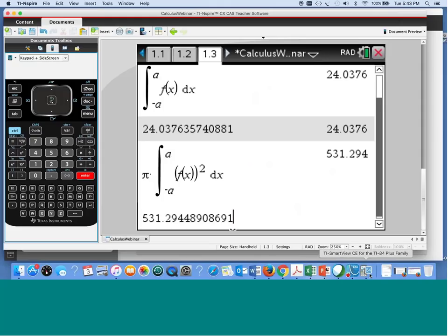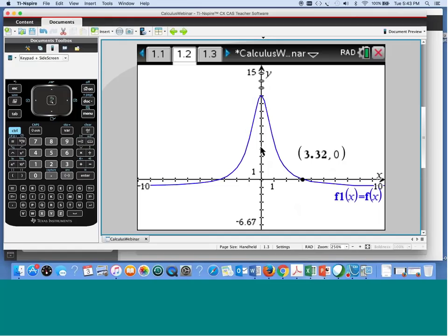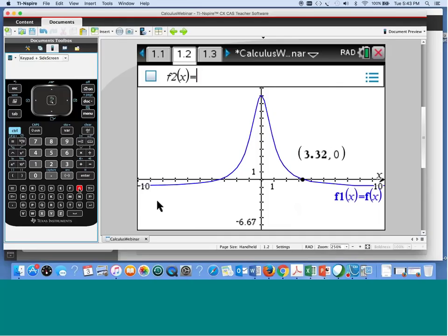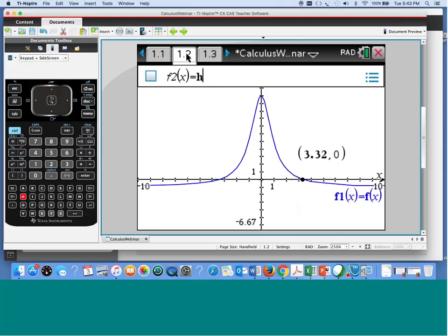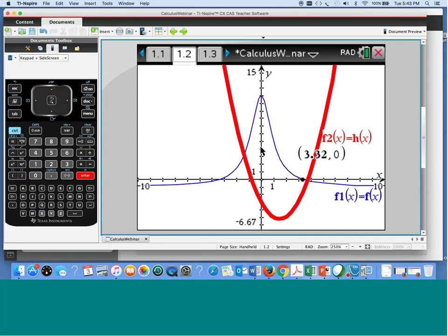Okay. So let's look at the graph of our other two functions. I'm going to go back to the graph. Actually, just pull up the graph entry line. And I'm going to change F1 to g of x. That was the function that was defined on the previous page. I'll go back there real quickly so you can see. So here's our g of x and h of x. We're going to graph both of those. So F2, we'll put in h of x. And then we should get, whoops, I guess I didn't get my first one in there. So let me try to recover there.